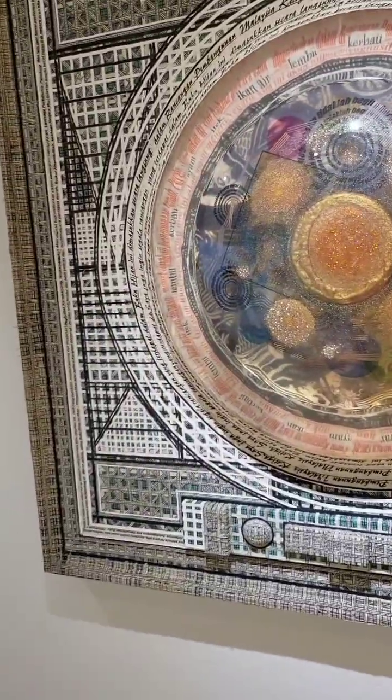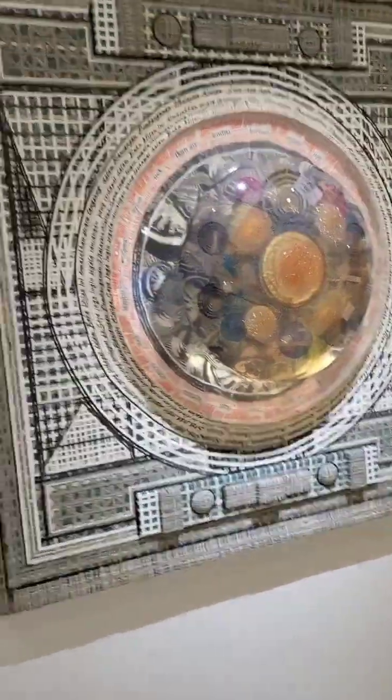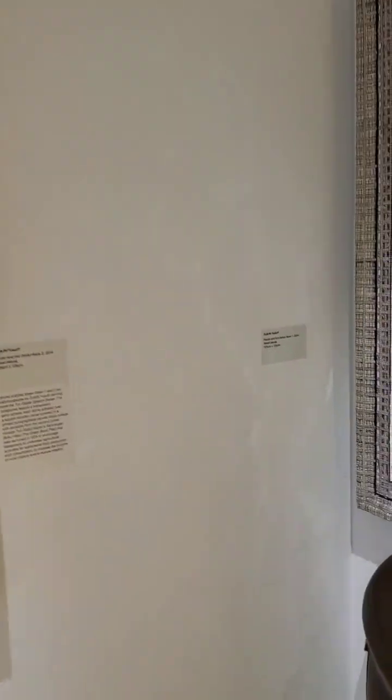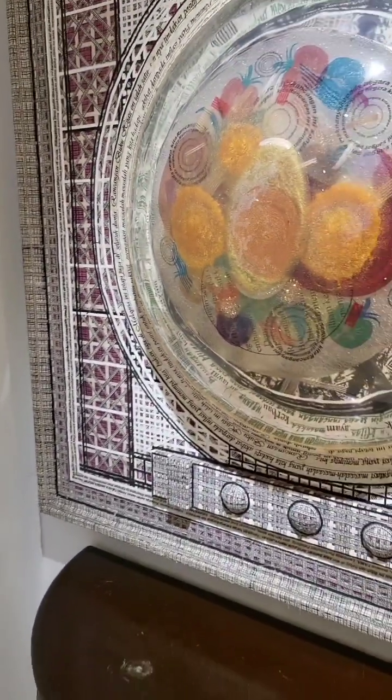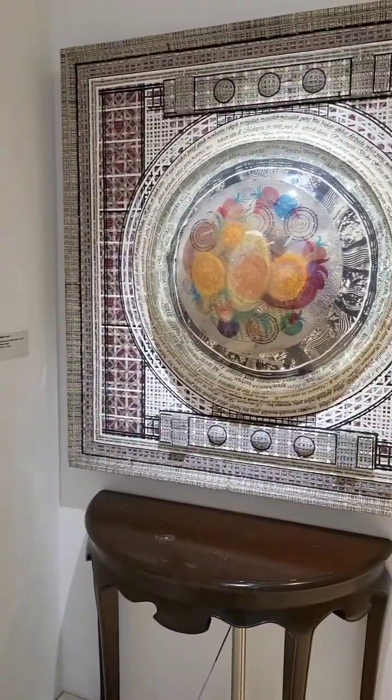So the Green Book. What do you think, guys? Tell me. Nailed it or nay? And then this other piece is the same artist, Razak and the Green Book 1, 2014, mixed media, same 125 by 125. What do you think? Does it give you the feeling of the title?